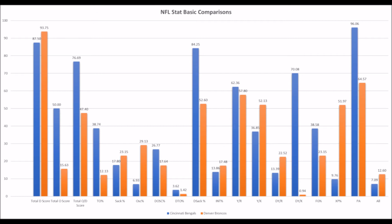So just to sum it up, the Bengals have the better special teams, the Bengals have the better defense, and the Broncos have the better offense from a scoring perspective. The Broncos are slightly favored here though, and most of it's because of offense, because their offense scores a little bit more often compared to the Bengals, but this is a fairly tight game. So essentially anybody could really win this game because both these teams are fairly similar in terms of the things that they're good at and bad at, etc.